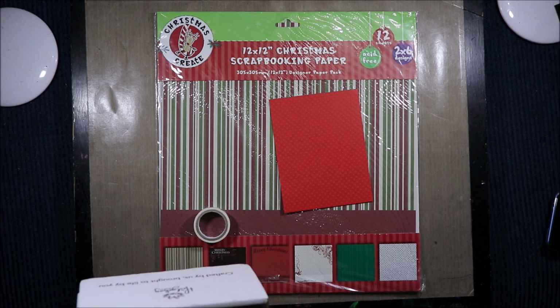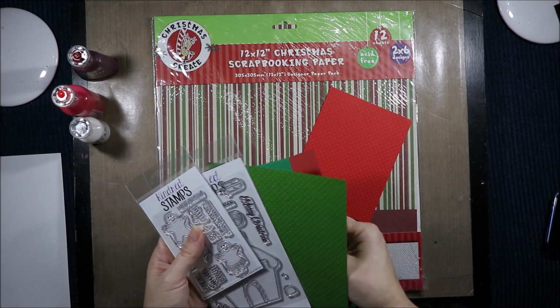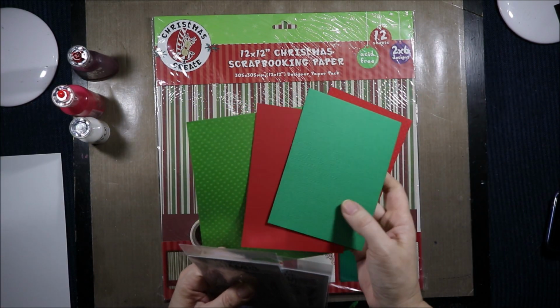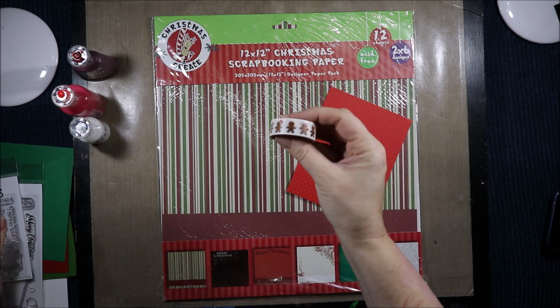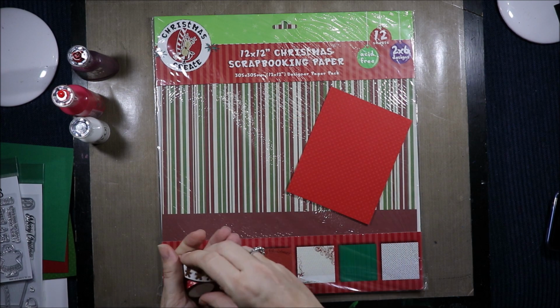I've gathered a couple of extra things. This is from a previous box, and this is all from this box. I've also grabbed some gingerbread washi and some spotty washi, just in case.